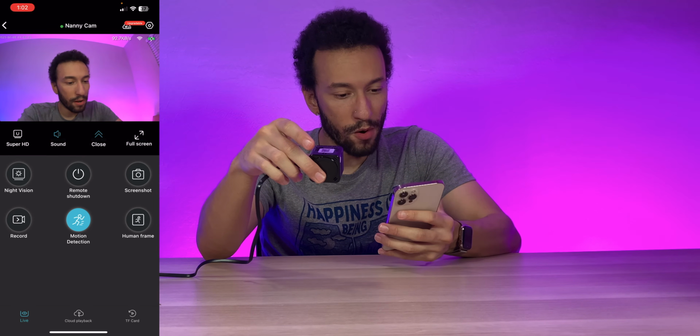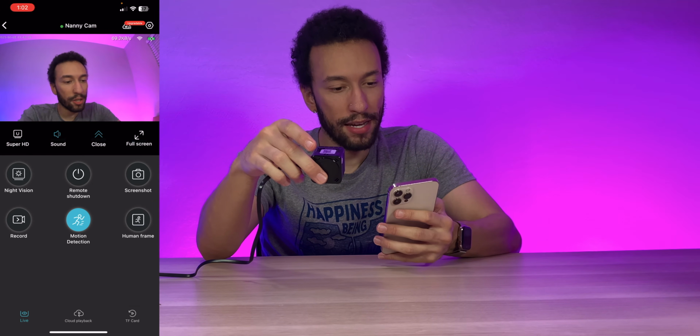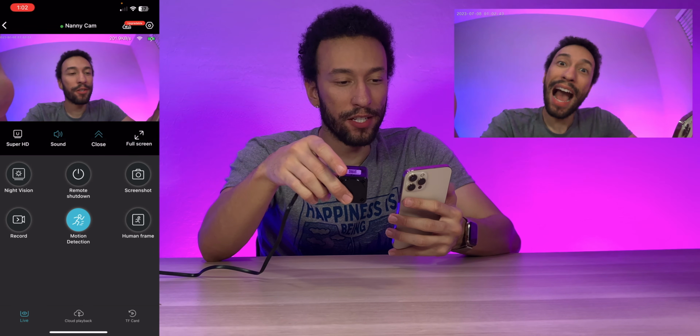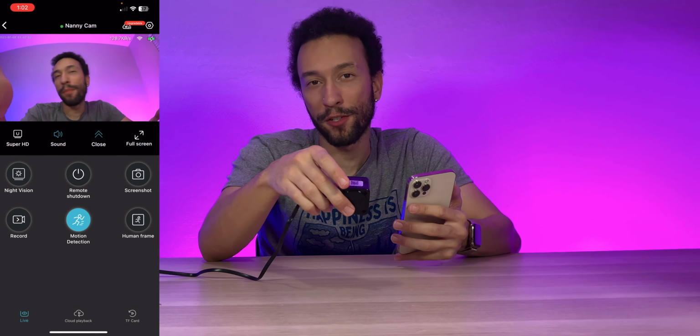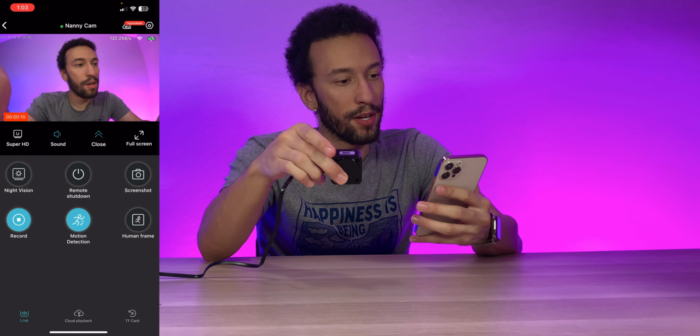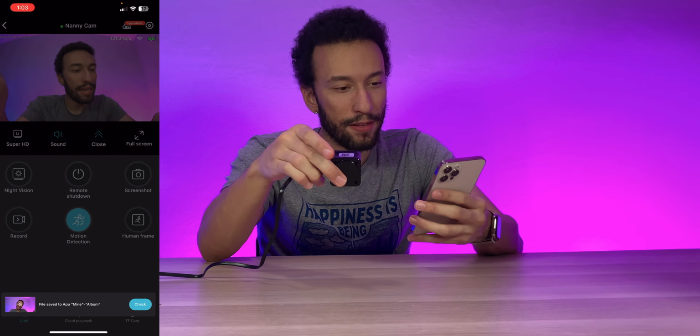You can also go to more, so motion detection, remote shutdown, night vision. We can take a screenshot. And as you can see, it took a screenshot of the current frame. If you want to take a picture of something that's happening, then you can also tap on record, and then it'll start recording the video into your phone's library, just like so. And this is what the video looks and sounds like. So this is what you should expect. Very cool. You can press stop just like so, and then it saved it to our album.